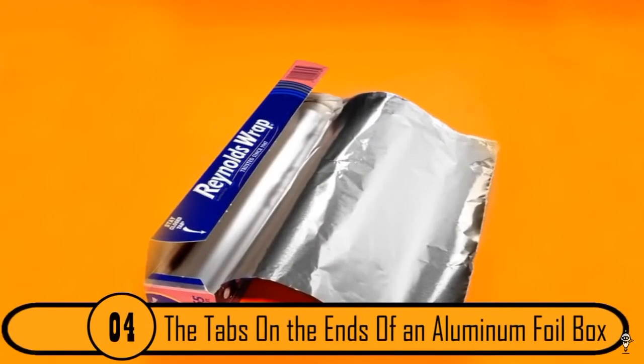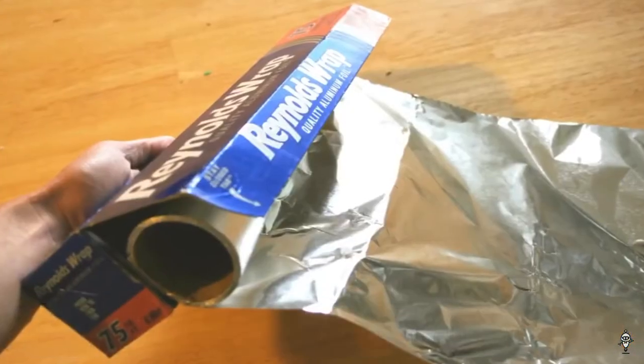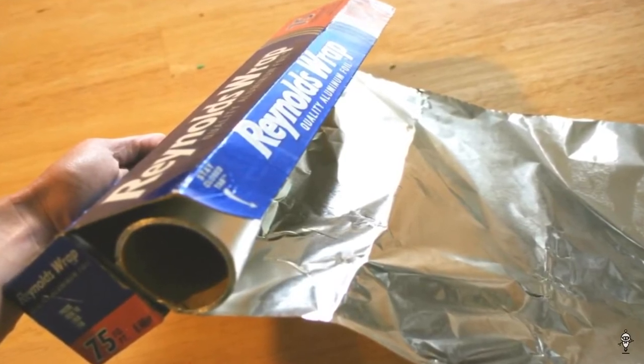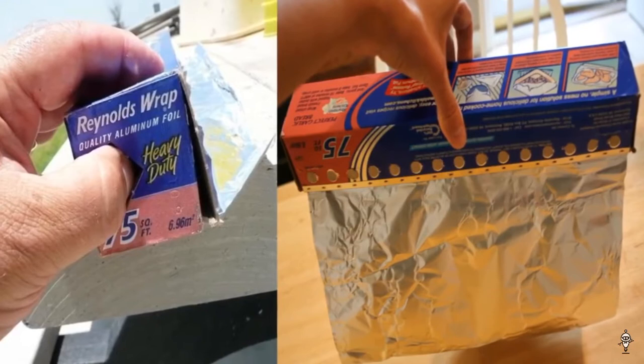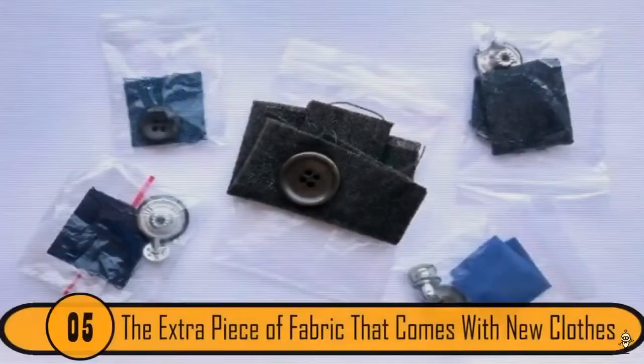Number 4. The tabs on the ends of an aluminum foil box. There's nothing worse than needing aluminum foil only to have it fall out of the box and roll out onto the ground. What you might not know is that there are 2 tabs on each side of the box that you're supposed to push in. When they're pushed in, they will go right into the holes in the tube, holding the foil in place when you use it.